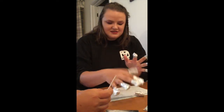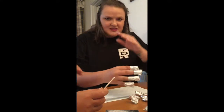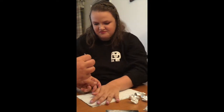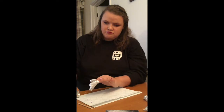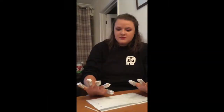Let's see. Keep that hand on. This is what they look like now. I don't know if you can see. You can see? Yeah. And we're just going to scrape them. Do you know, I hate this bit of the nail place. Okay, so we're going to try it on for a little bit longer because it's not coming off. So we'll try it again in a minute. First, we're going to try this hand.